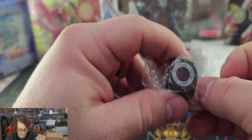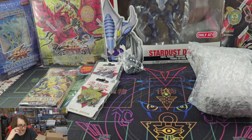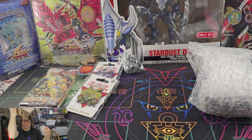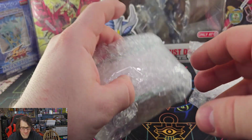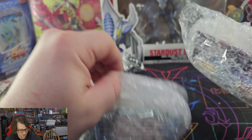I actually like this one. I think this is not a rare one, I think this is one of the normal common ones. And then it looks like there's one more brick here of booster packs, so obviously nothing else left. So let's send that off there and let's see exactly what packs are in here. I am very excited to see exactly what packs.